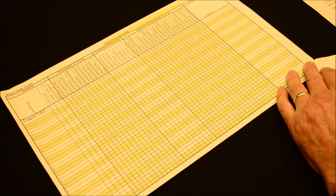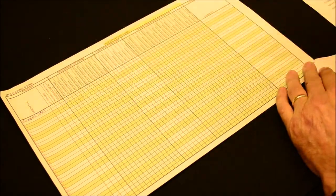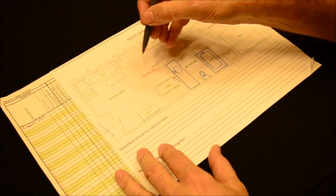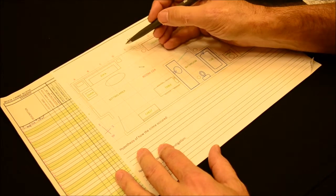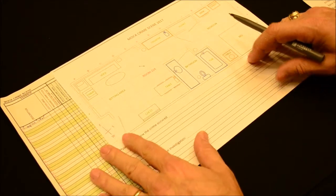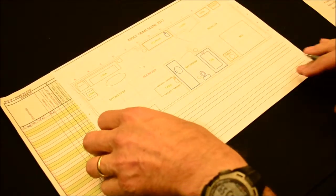Location is going to be the grid where you found it. See this area here, location. So you're going to refer back to your diagram. Let's say our fireplace poker was found right here. That's going to be grid E2. So I'm going to fill in E2. Make sense?